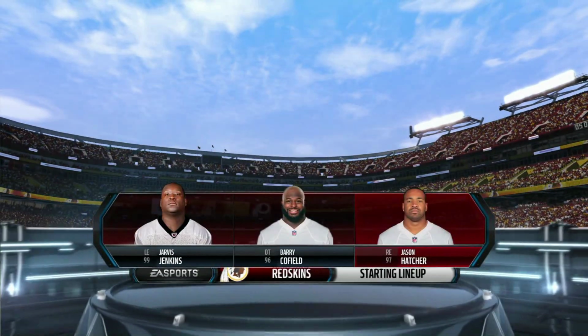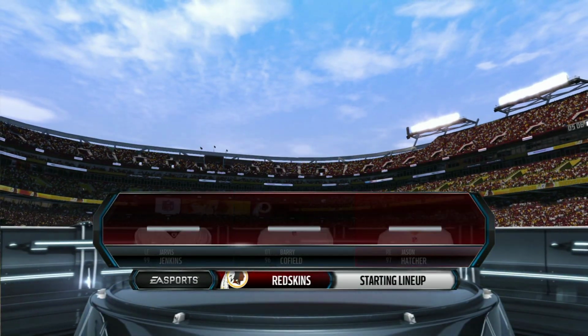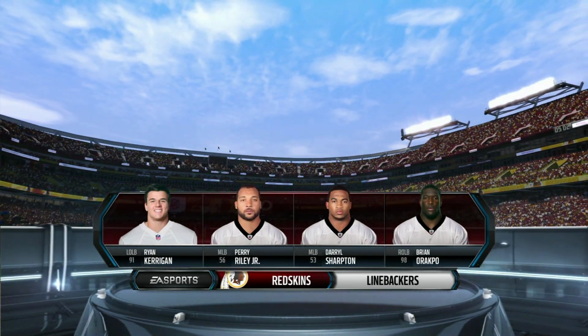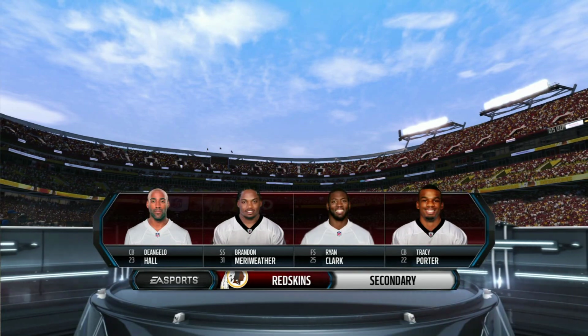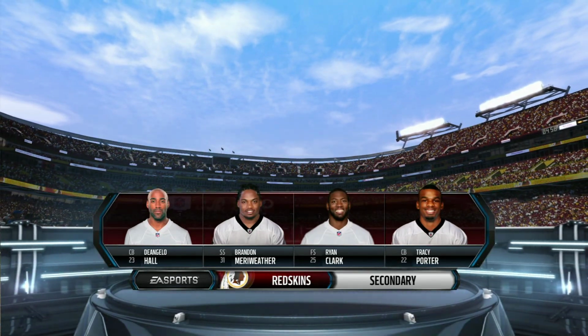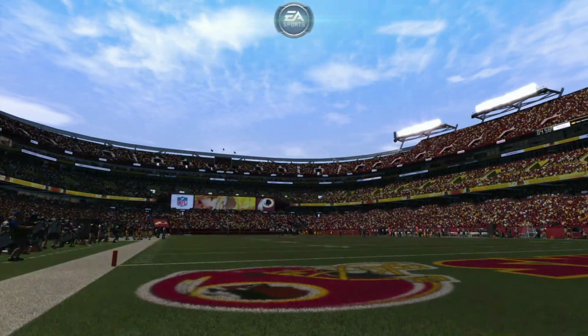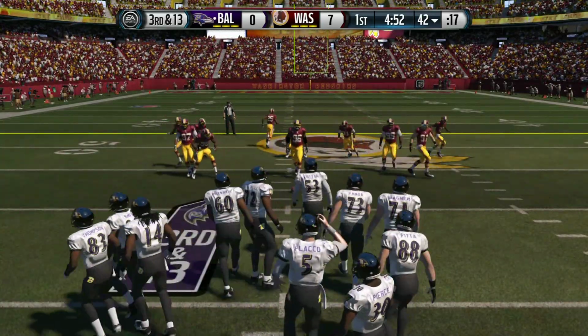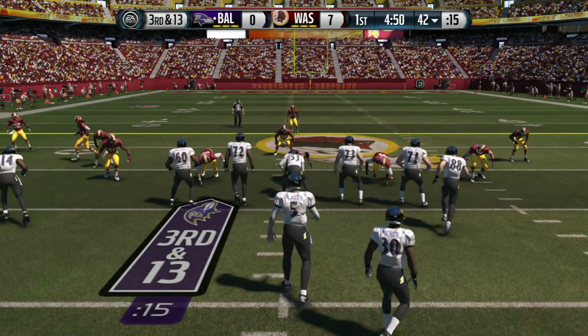Now for the defensive starters. He's gotten better every year in this league since coming out of Grambling State in 2006, Jason Hatcher. Well, you want to force on the inside. Jason Hatcher is one of those guys. He can stop the run, strong enough to hold up against the offensive linemen, and also quick enough to find ways to get to the quarterback.